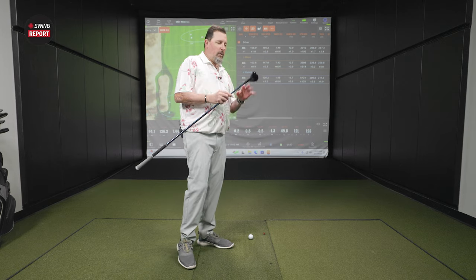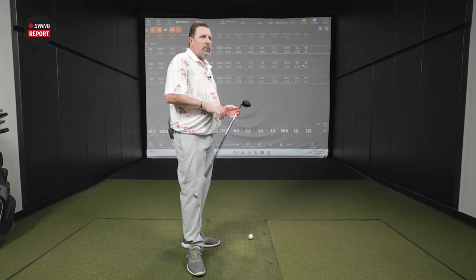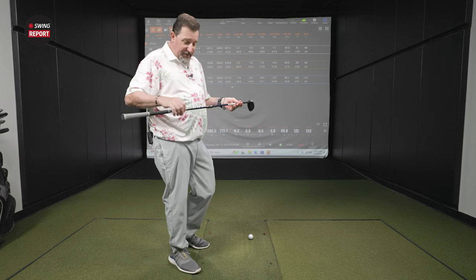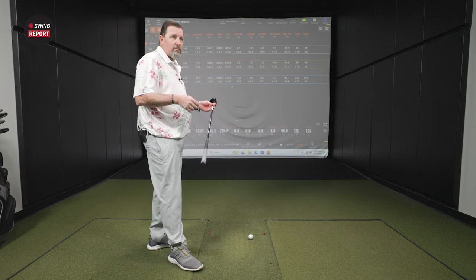Yeah. I kind of want this club to be like a 215 club. And we're lagging back just a bit. And it could be the shaft too. I mean, there are other things that play here. We're using just kind of one stock stiff shaft, which should be pretty good though. I've tended to like the Links pretty well. And it's a 75 gram stiff flex.